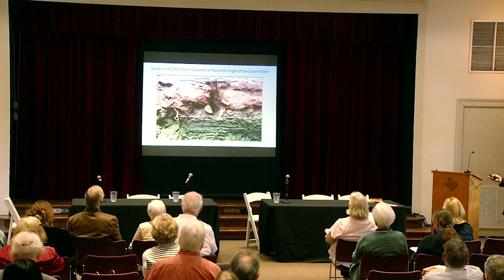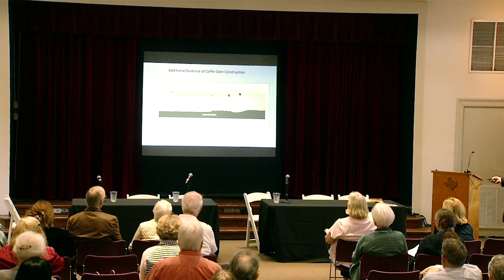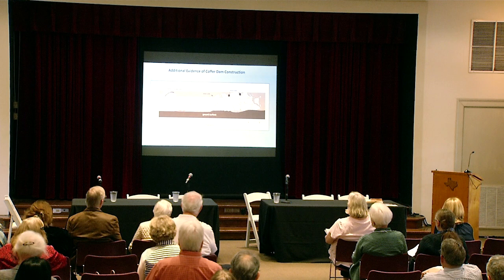So here's what we call a plan view. And you can see here's the wooden post. This is that colonial piece. It's irregular. It's sticking out. And here's that nice German stuff. That's nice and straight, lying on top of the colonial construction.